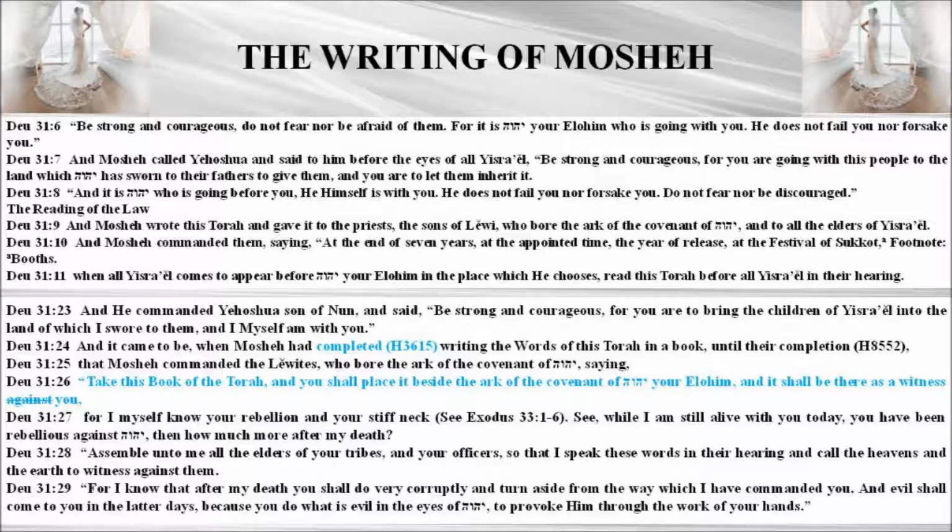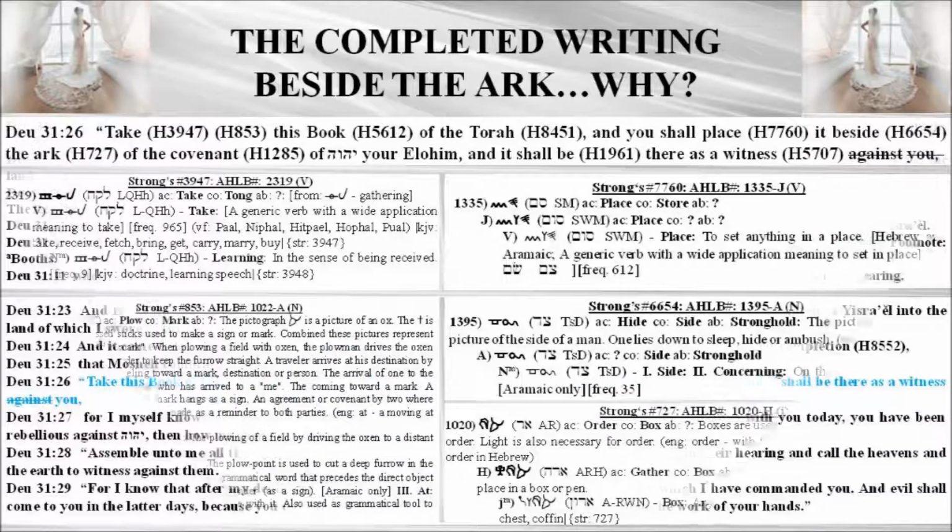So we see here that what Moshe had written, the words of the instructions in this book, were completed, kala. And that this book would be placed beside the ark of the covenant where the marriage ketubah was contained. And that book was there as a witness. A witness to what? A witness to show us, among us, to be with us, to show us how to get back to what was in the ark of Yahweh.